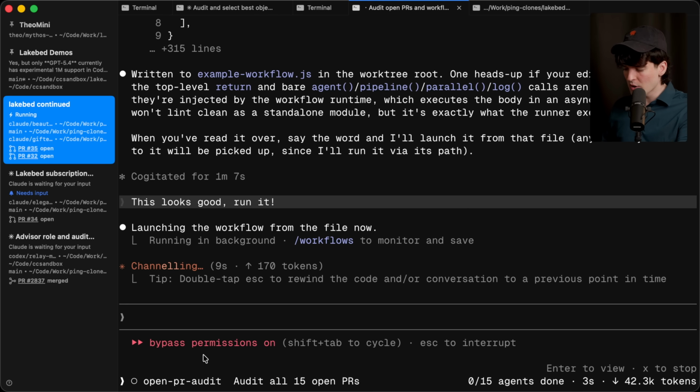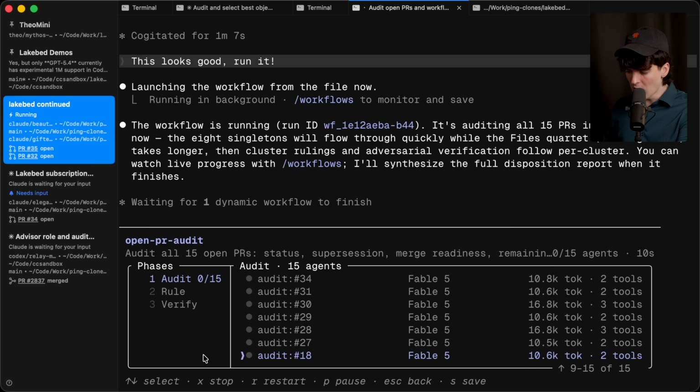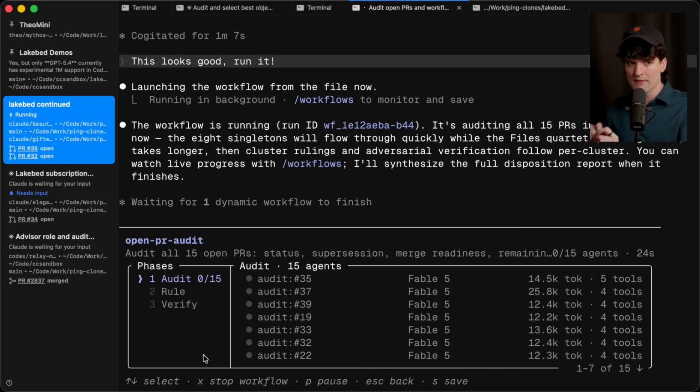Once a workflow is running, you can go look at it here, and it currently has 15 agents it queued, one for every single one of the PRs that is currently open, because that's what I asked it to do, to audit the PRs. Each time it audits one of those PRs, it will decide whether or not it needs to throw that PR over to this new rule phase. And then after, there's a third verify phase. It doesn't even necessarily go through the phases in order. It just sets up these sub-agents to find some information and then decide if it should go through additional phases or not. It's a fully dynamic step-by-step workflow based on what you're asking for.